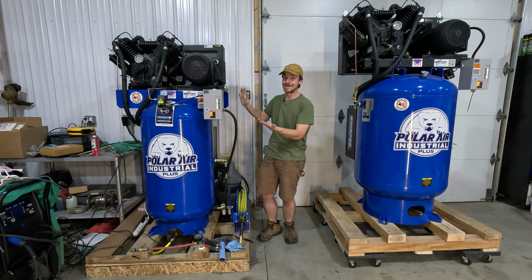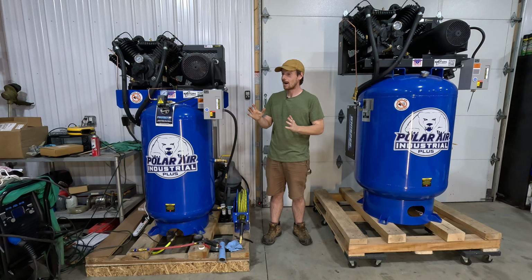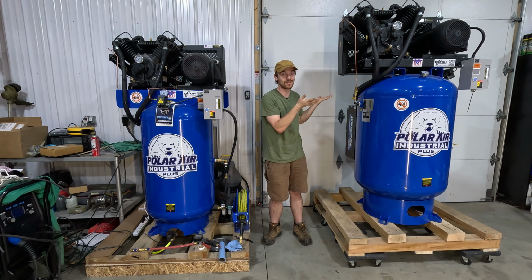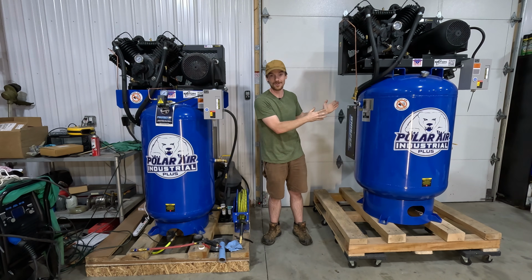I know it works, I've been testing it, and it'll be ready to move into the new shop when that gets built. So that's all I have for the compressor saga. I hope it's over. I've never actually tested this one. I just really expect that when they're sending me a replacement for a broken unit, they went above and beyond to inspect it before they shipped it out. So I'm just assuming this works.